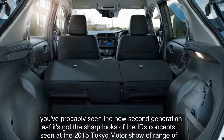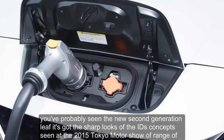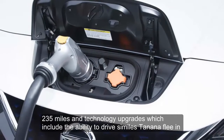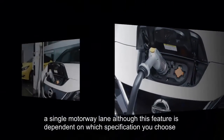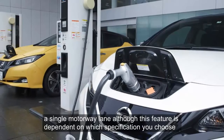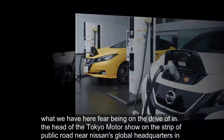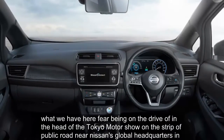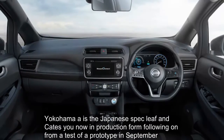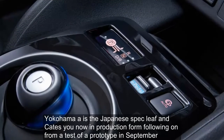You've probably seen the new second-generation Leaf. It's got the sharp looks of the IDS concept seen at the 2015 Tokyo Motor Show, a range of 235 miles, and technology upgrades which include the ability to drive semi-autonomously in a single motorway lane, although this feature is dependent on which specification you choose. What we have here, being on the drive event ahead of the Tokyo Motor Show, on a strip of public road near Nissan's global headquarters in Yokohama, is the Japanese spec Leaf MK2, now in production form, following on from our test of a prototype in September.